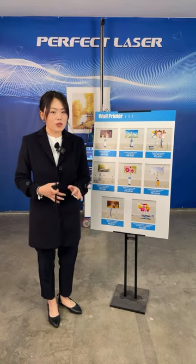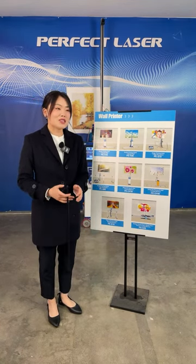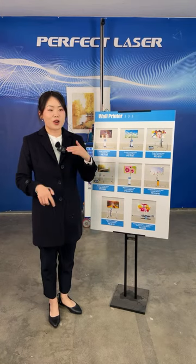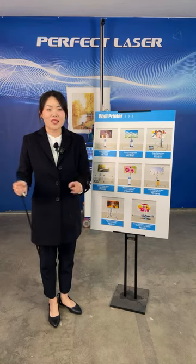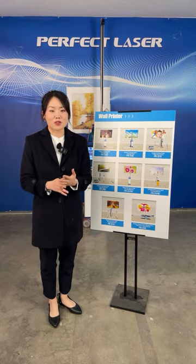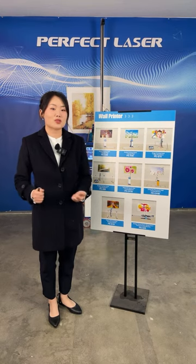However, if you want it even quicker, we actually can provide you customized printing heads from 1 to 10. So it just depends on how efficient you want to reach.